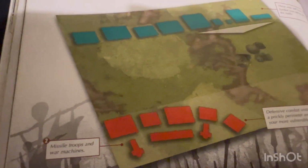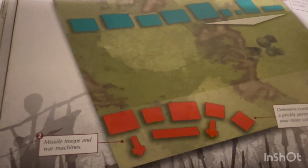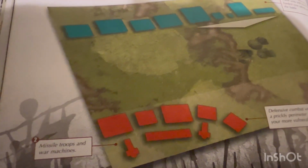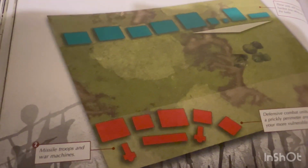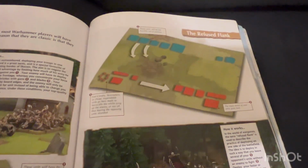And they show you a bunch of different classic ones here. The castles was big for dwarves. Dwarves didn't have a lot of models and they were slow. So you'd put up a defense like this where you made the enemy come to you. Basically, especially if your army set up that way, you basically cut some of their army out for the game. They'd have to wheel around to get to you. The refused flank, very cool.